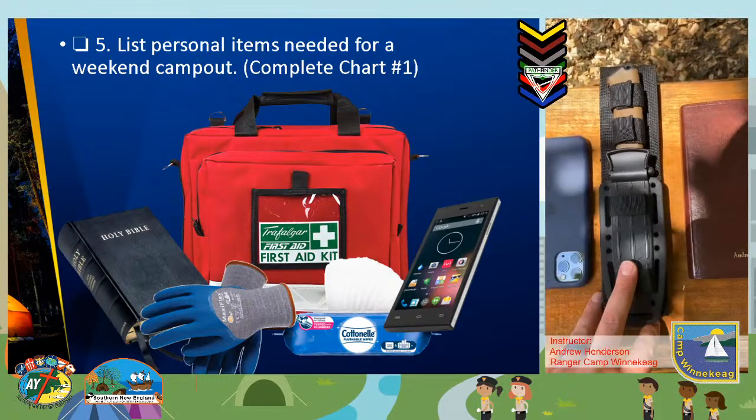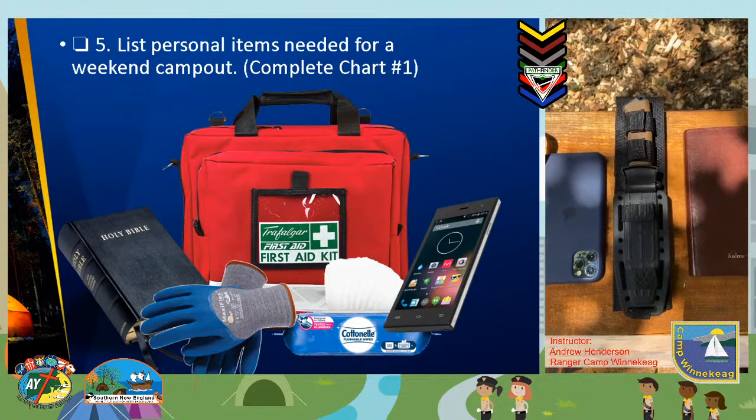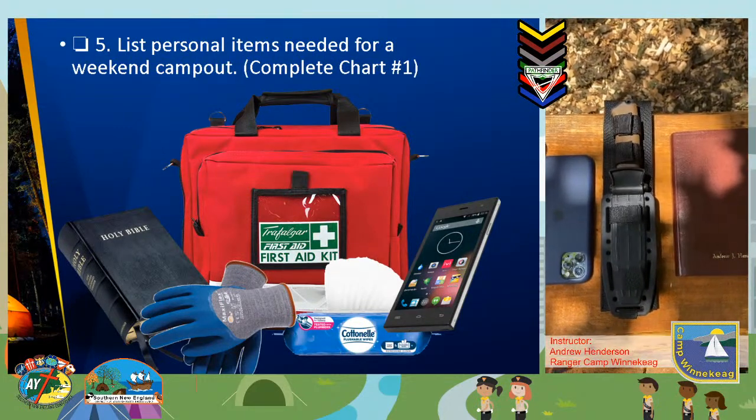Having a knife is very important. It's a crucial piece of equipment, and later on we're going to go over the safety and maintenance of a knife.